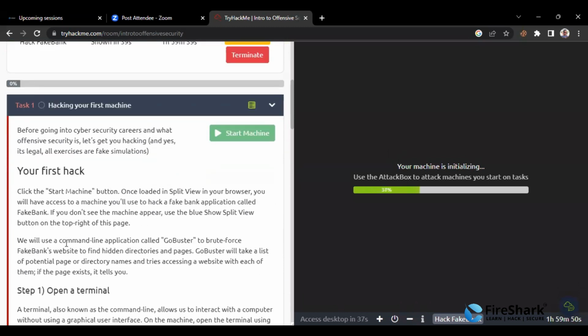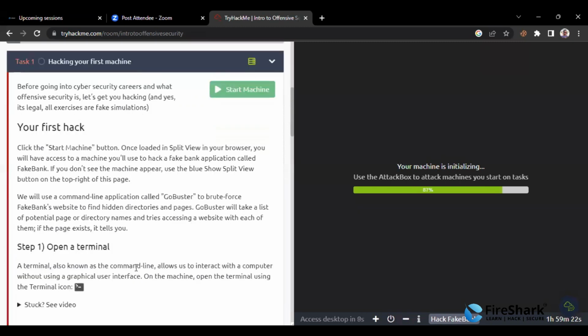We will use a command line application called GoBuster to brute force FakeBank's website. I will quickly explain what GoBuster is. GoBuster is a popular tool for performing directory and file enumeration and to identify hidden files. GoBuster will take a list of potential page or directory names and try accessing a website with each of them. If the page exists, it tells.